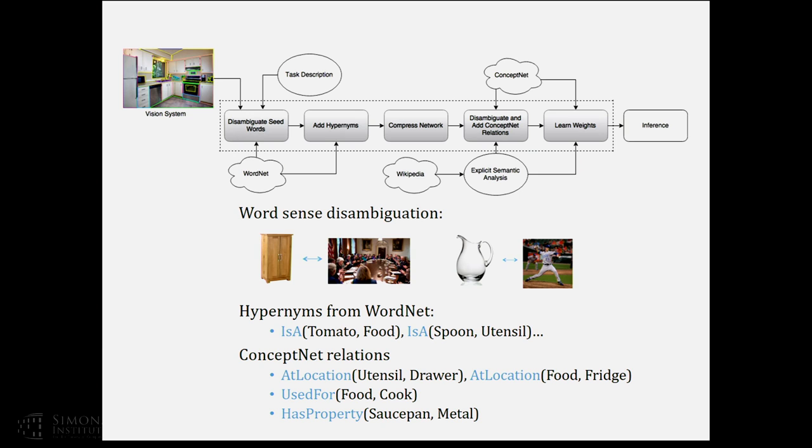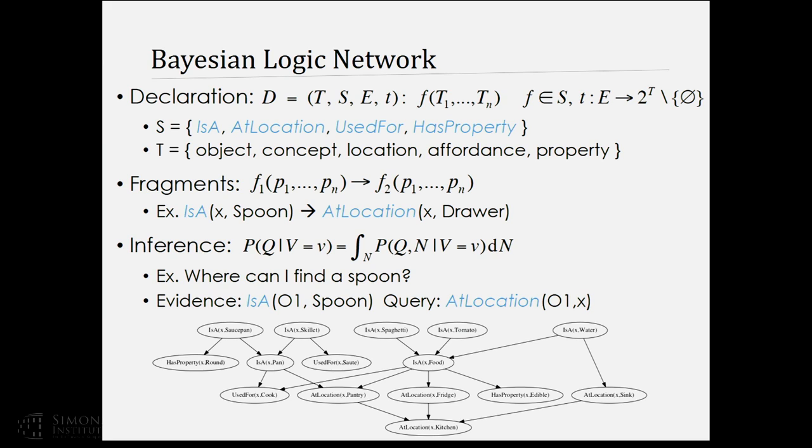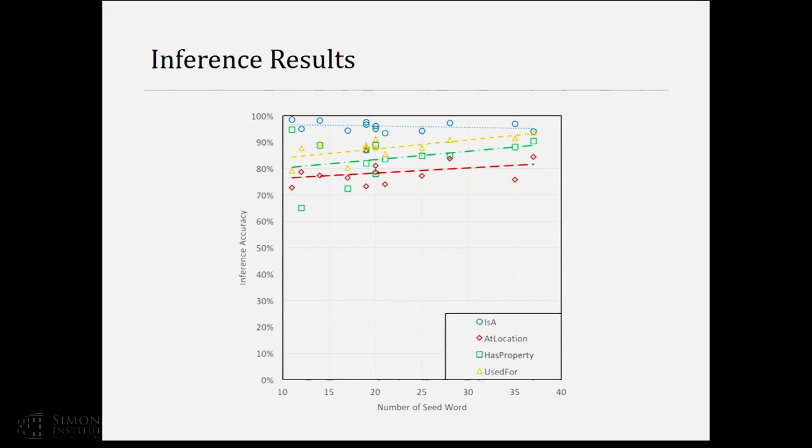We also do object disambiguation here, or word sense disambiguation. We've switched to a more probabilistically driven model. We use Bayesian logic networks, with first order logic components, adding some of the transitive properties we need for our evidence set. It's giving us a different kind of flexibility than we had by just leveraging ConceptNet. We get good inference so far on simple types of queries. We get roughly 85% accuracy in a lot of queries just without using situated information so far.